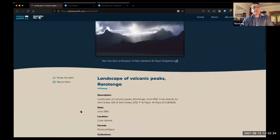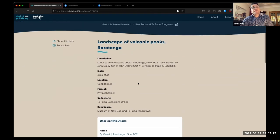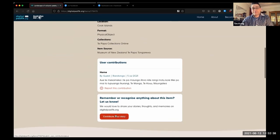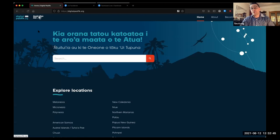It allows Pacific perspective to be seen alongside the perspective of the archives, institutions, and libraries that most of our records come from. So please, when you use the site digitalpasifik.org, jump on there, click contribute your story, any of your memories, and it would be a real privilege to share your knowledge with the world and anyone who comes after.